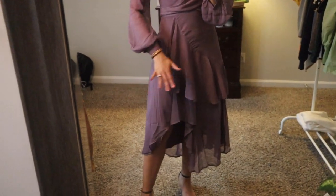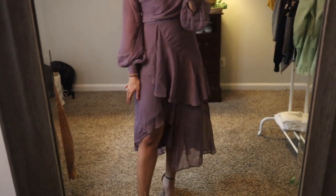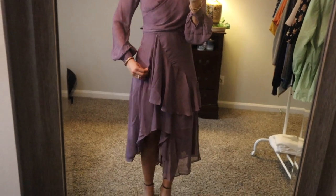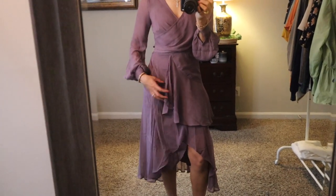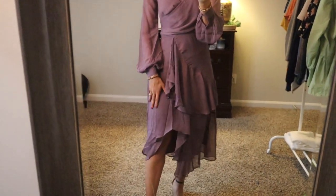And then the bottom, you guys, look at that. I love this slit, so you can see my muscular legs, but I just think it's so stunning. And I did try to move the slit over to the side, which you technically could, and then create a little side slit, but it is prone to wrinkle a lot more. So I think I'm just gonna wear it as it comes and wear it like this.